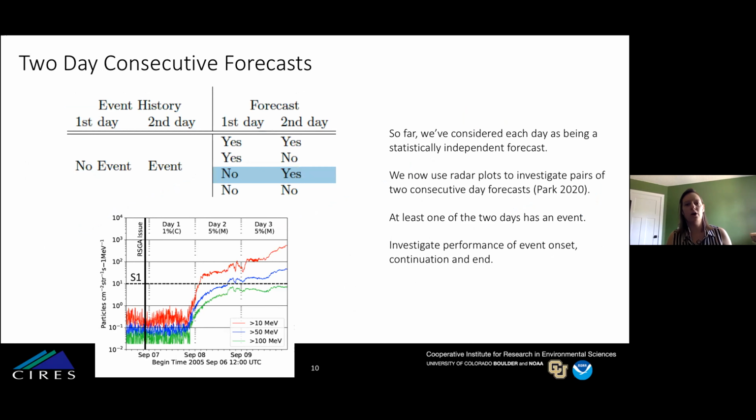Persistence plays a huge part in our ability to forecast. And so what we wanted to do was look and see how good we actually are at forecasting 2 days, where at least one of those days has an event going on. And so you can split the time profile up into these 3 days. So let's just look at day 1 and day 2.